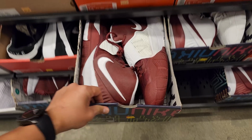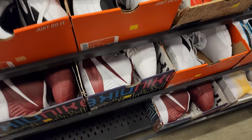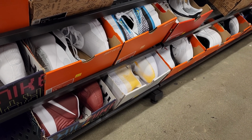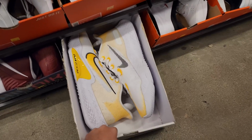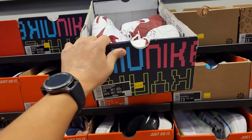what's the Kyrie 6s, 60. Also got these right here, down to 60. 14 and a halves right there. The Zoom BBN XTs. Those are what? $40? Yeah, that's definitely the cheapest we've seen those. Holy crap. Finally, some size regular 14s. Not 14 and a half, going for 60.